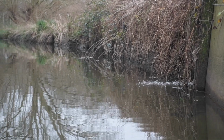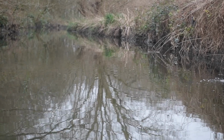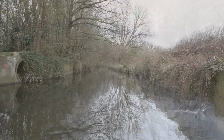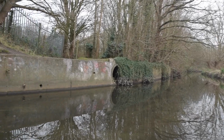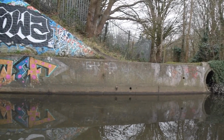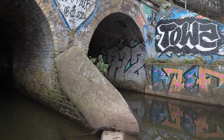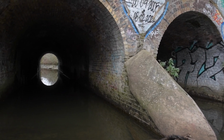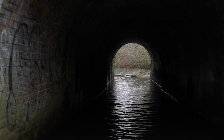Towards the bottom of the stretch is this really nice inlet, and if the water wasn't just a few inches deep, it would be a really good holding area for the fish. As we pan around, you can see that it leads to these 2 tunnels, which are a really interesting feature. Again, the water is still really shallow, but you do get a much more urban feel in case that's your thing.